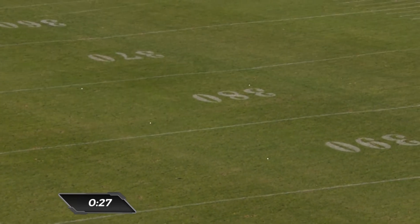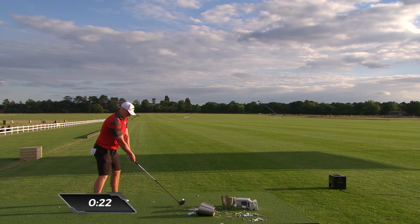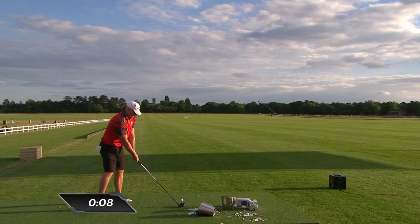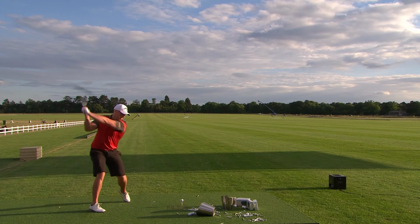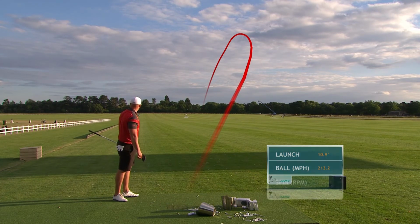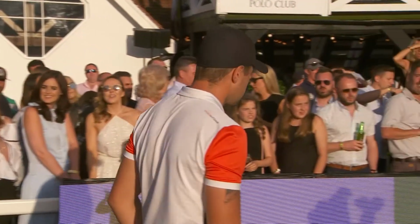370, 380. No, he's about 9-10 yards behind his opponent. 389, which is his best of the day, but it's not the best of the day. The clock ticks away. It has to be this, it has to be this. 381. Will this stay in? Will this just stay in? No.